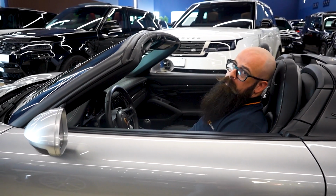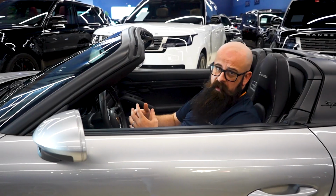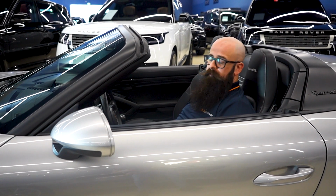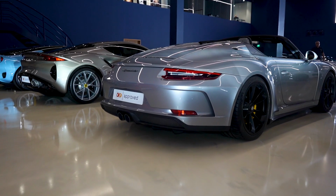One of the loveliest bits about this, it has this wonderful auto blip feature. What that essentially means is allowing you to heel and toe without having to crack your ankles in order to do it properly. Although, if you did want to do it, this car is more than capable.